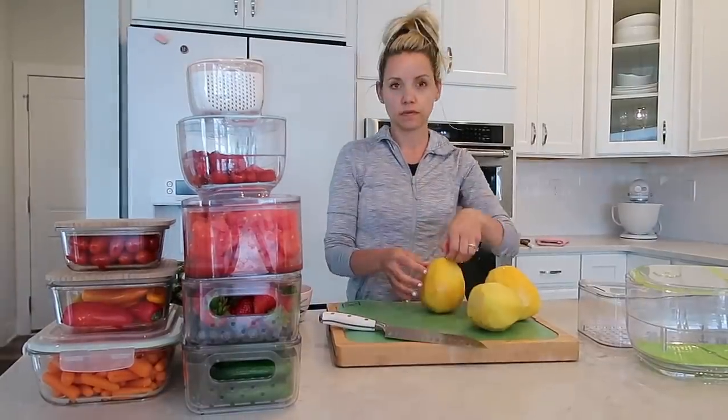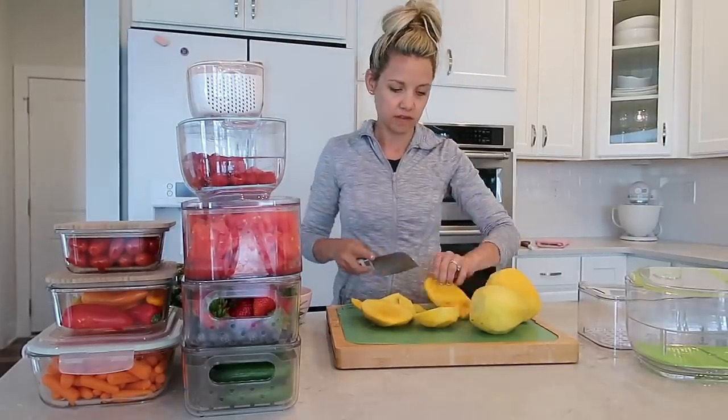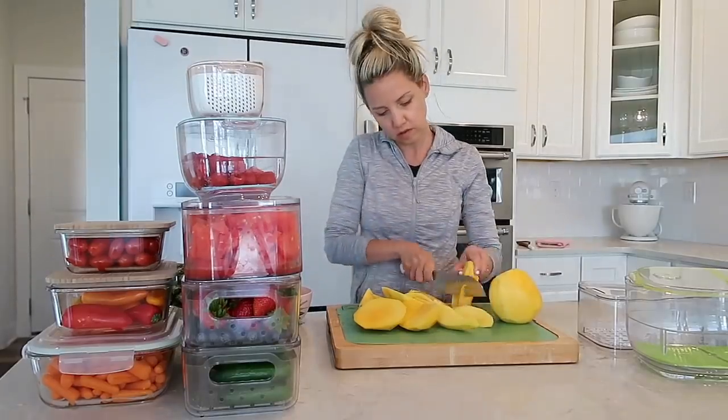Mango, banana, and watermelon. I like berries, but they're my least favorite, which I feel like most of the time is the opposite. Everybody loves strawberries and blueberries, but I would prefer this first.